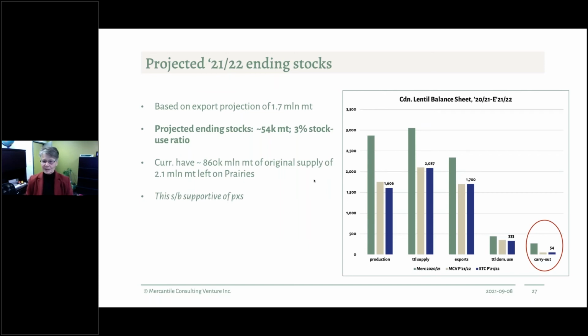So what does it mean to the ending stocks, the balance sheet? Because that is important when you're trying to make decisions about any lentils you're still holding from the 21-22 crop. And here I would encourage, at this time of year, to get probably more heavily sold to 70-75% on the old crop. But based on an export projection of 1.7 million tons for this ongoing year, our ending stocks are going to be quite small at around 54,000 tons, which is a 3% stock use ratio.